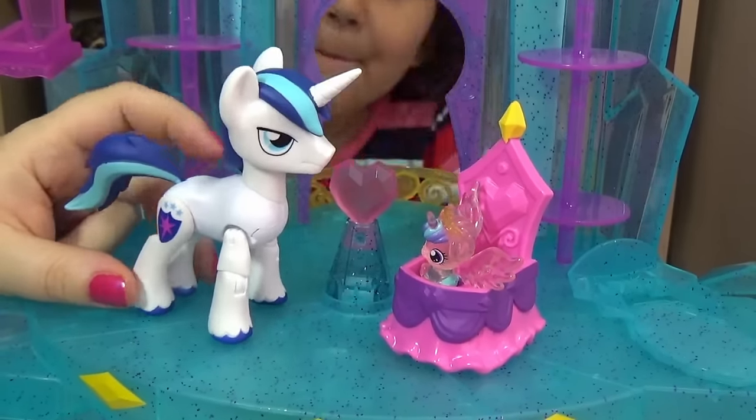Here's Celestia. Wow, she's so beautiful. And she has sparkly, sparkly hair. Spike the glorious dragon. That's what they call him. He's the spike. He's the spike glorious. Castle has 1, 2, 3 levels. And he has towers. Look, Spike is about to go up.